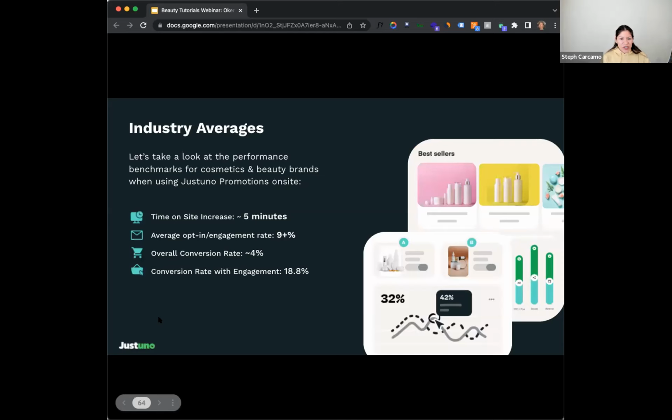All right, just some industry averages to take a look at. And this is to see how using on-site messaging and promotions can improve your overall website's performance. So on average, beauty brands on Justuno increase time on site by around 5 minutes, which is crucial to getting them to that next step to convert or just to learn more about your brand.